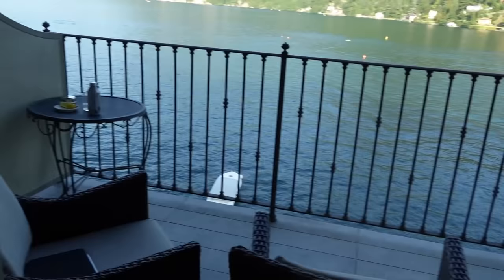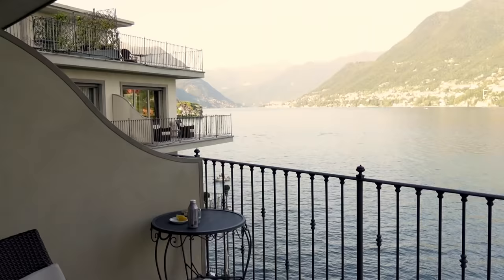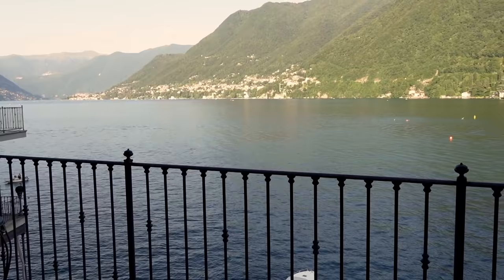So we have this outdoor area, which is a beautiful view of the lake. And then it basically just wraps around. So this is our view. Very beautiful, very peaceful. And the weather is actually really nice here. I thought it was gonna be a lot hotter and a lot more humid.